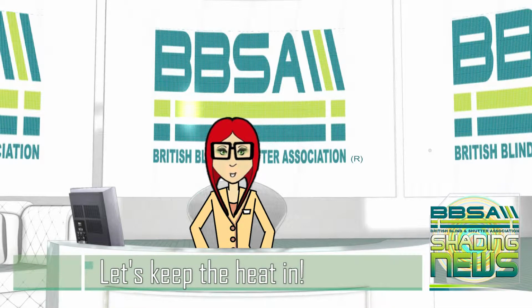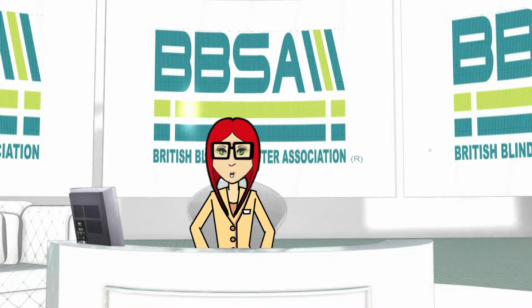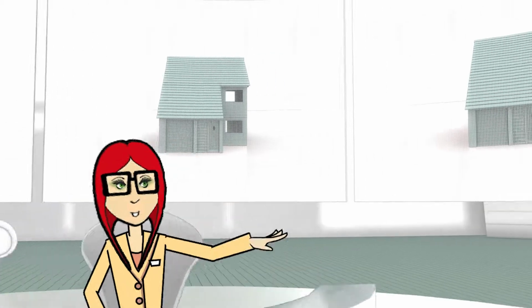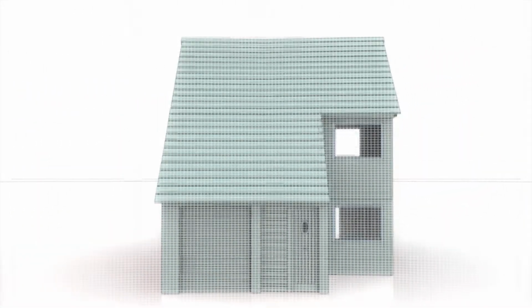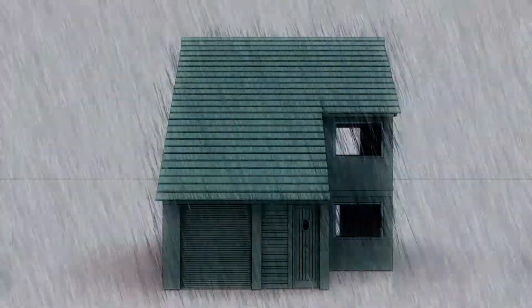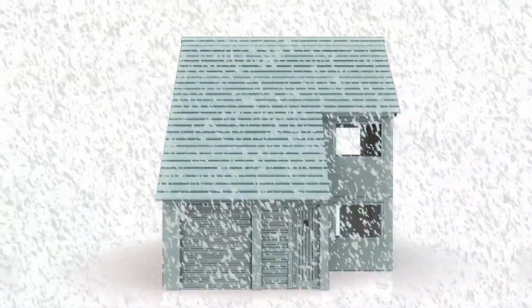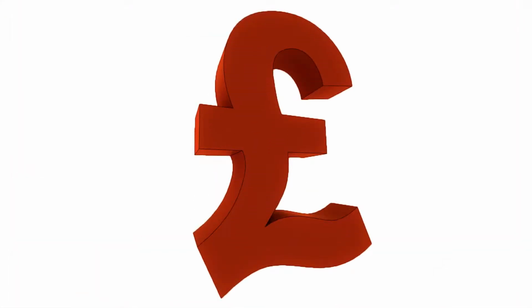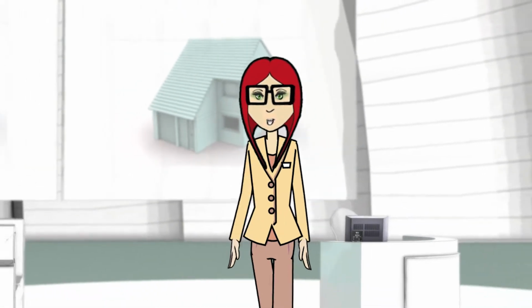On today's show, we investigate the importance of using blinds and shutters to insulate your home and how this can save you money. The UK climate has defined seasons, and in the winter we need to heat our homes and offices to keep warm. With energy prices continuing to rise, it makes sense to try to reduce the amount we use. One way is to insulate our homes.